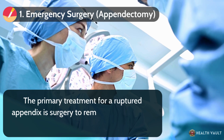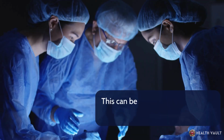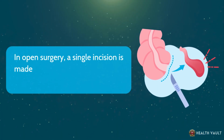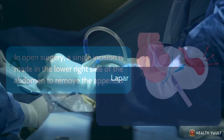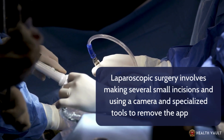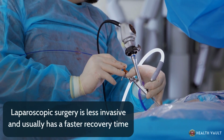The primary treatment for a ruptured appendix is surgery to remove the appendix, which is a procedure called an appendectomy. This can be done in two ways: open surgery or laparoscopic surgery. In open surgery, a single incision is made in the lower right side of the abdomen to remove the appendix. Laparoscopic surgery involves making several small incisions and using a camera and specialized tools to remove the appendix. Laparoscopic surgery is less invasive and usually has a faster recovery time.